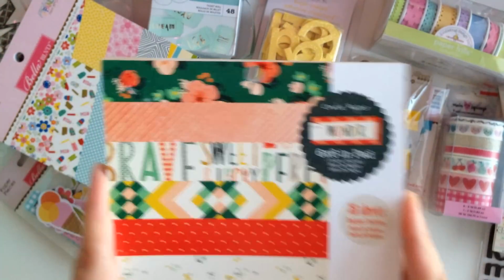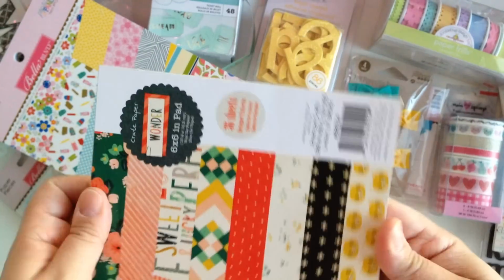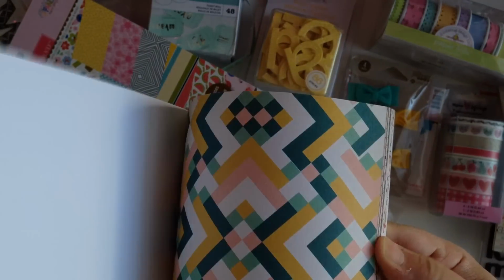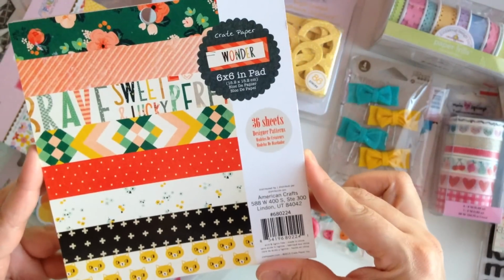Cute. And the last item is this one, Crepe Paper Wonder. I have the digital element, but I don't have the paper. And it's double-sided too? No, it's not. This is so cute. I love this pad. This collection is so cute.